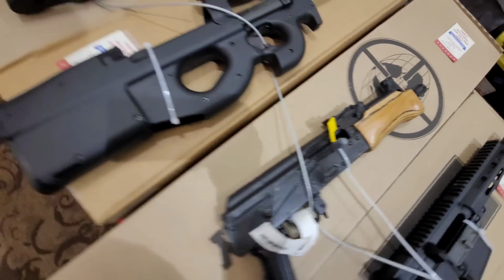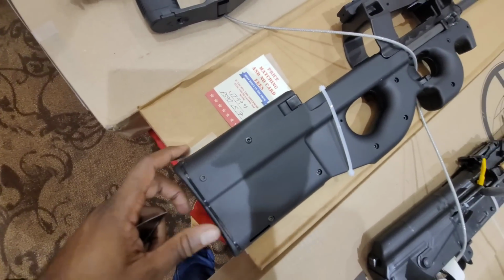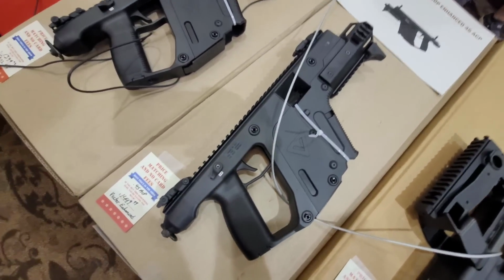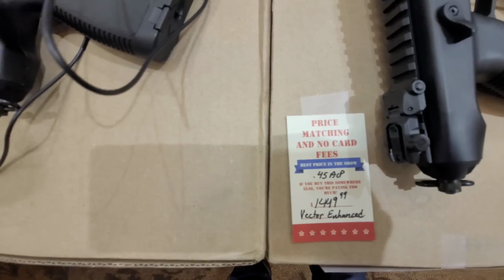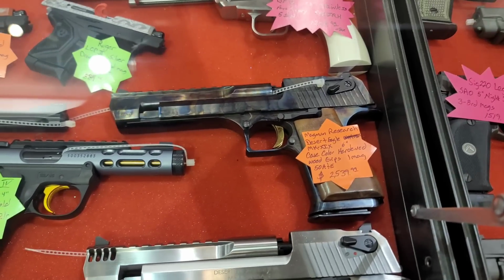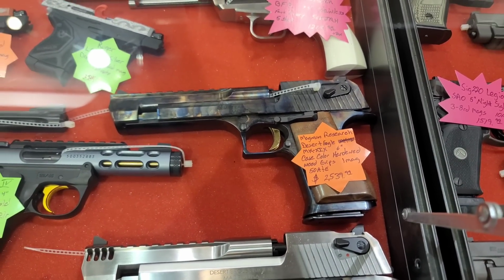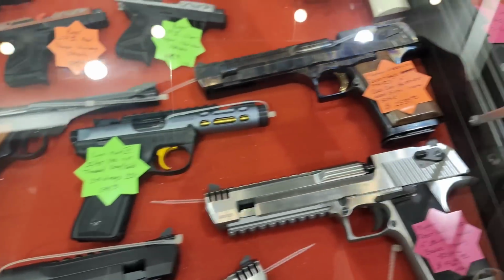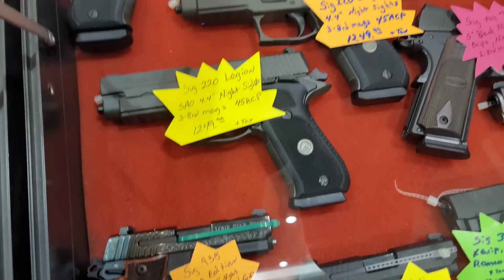That's 900 for that. P90 is going for 18. Chris Vector. Get the price. More Desert Eagles. The case color hardened. Desert Eagle, 2500. Case color hardened. That one is hard to find.